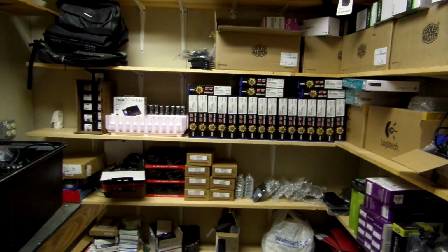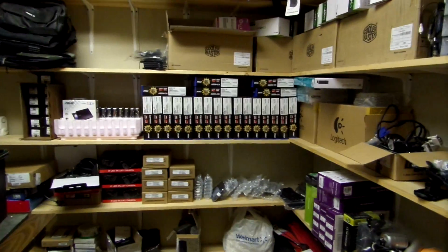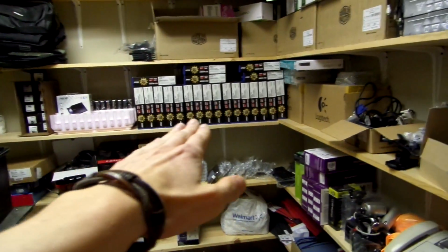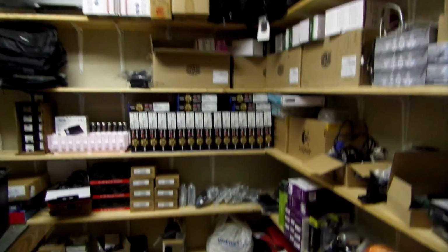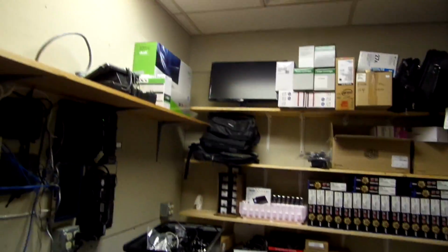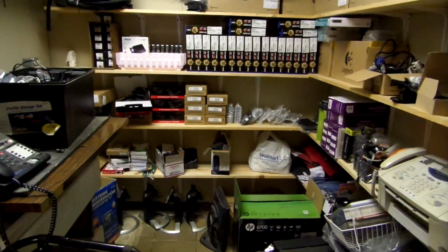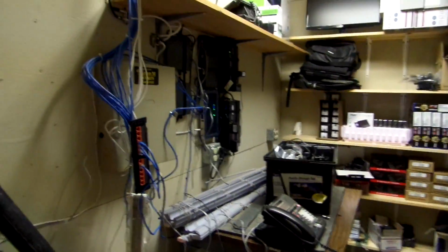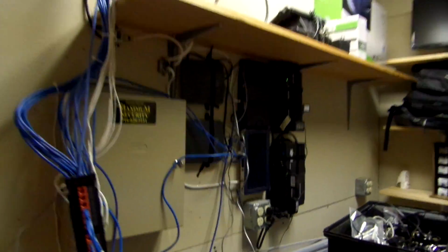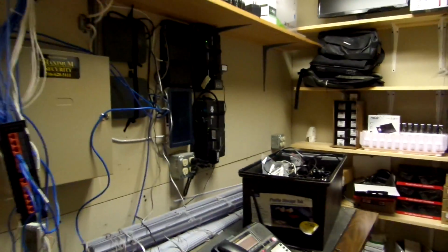It's the incoming, or not incoming, new inventory room. So these are all for special builds. This row right here, this one too actually. And then there's some toners, some monitors, various things that need to be put out for sale or sold on eBay, one or the other. It's also where all of our networking equipment is. So with the cable modem, and the routers and the phone, everything originates from there.